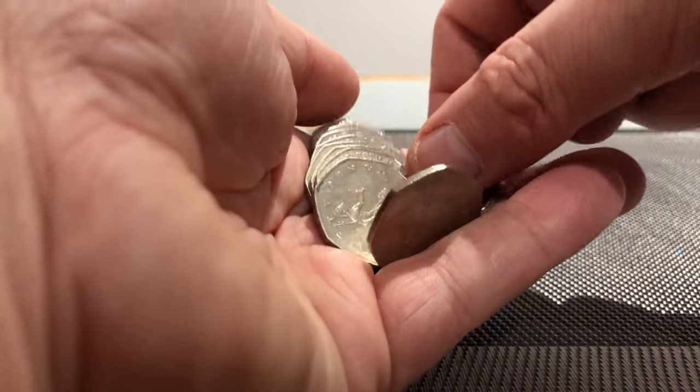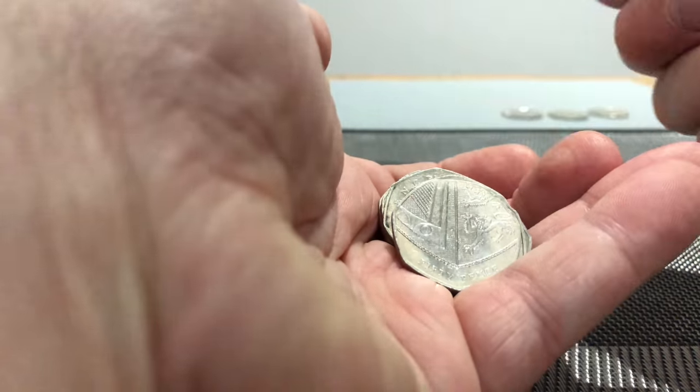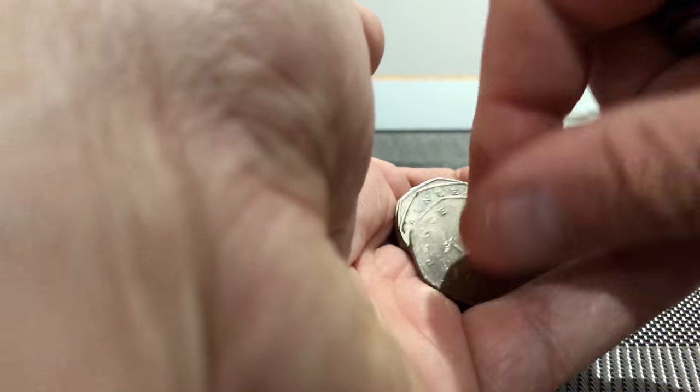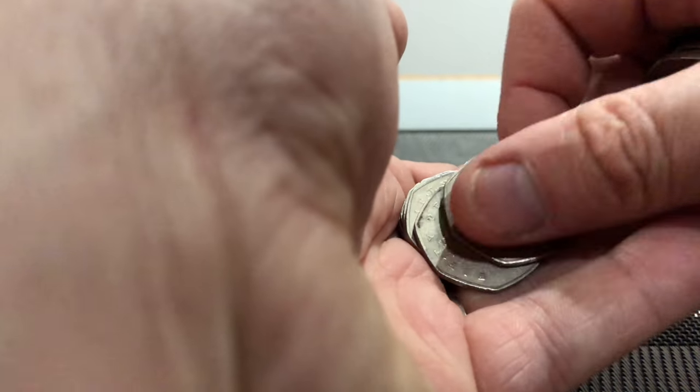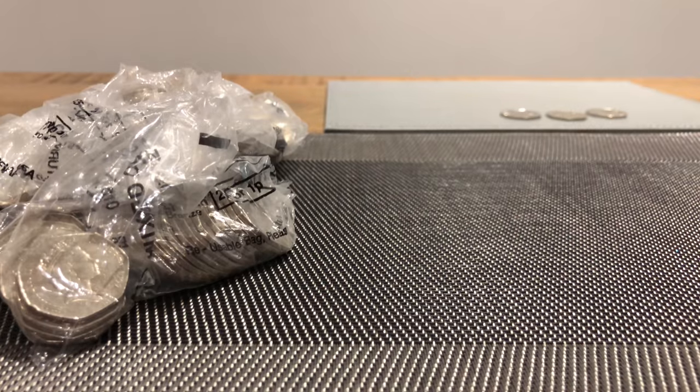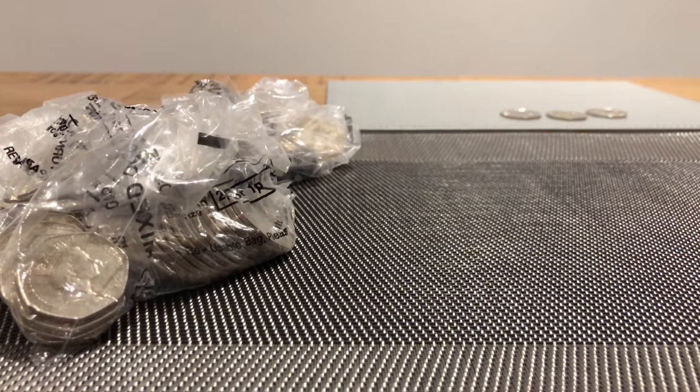I haven't got time to show you in this video, but my 2018 set arrived that I ordered in the new year. My set this year: the Frankenstein £2 coin, the Air Force £2 coin, this year's 50 pence. Still not as nice as the new thing, in my opinion.